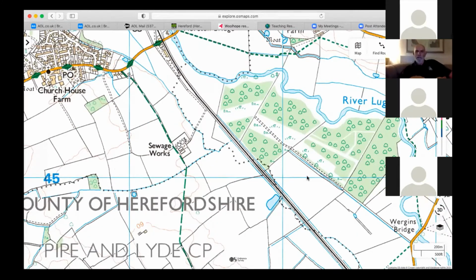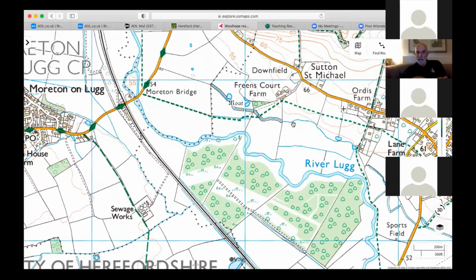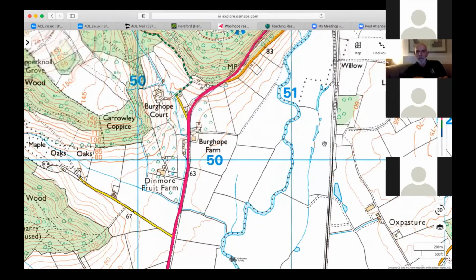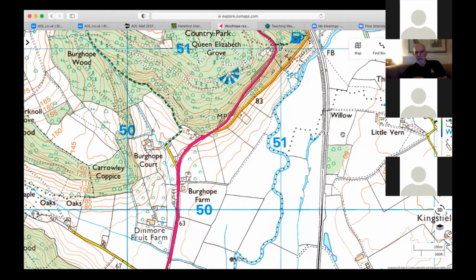A few years ago, the Trust did have a fundraising event, a Walk for Wildlife, which walked from Hereford along the Lugg Valley and gained access to some private land that runs alongside the River Lugg up here towards, we were actually allowed to walk along this land here. And I think we used one of these crossing points on the railway line even.